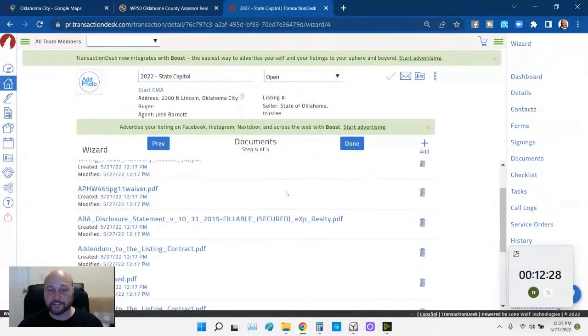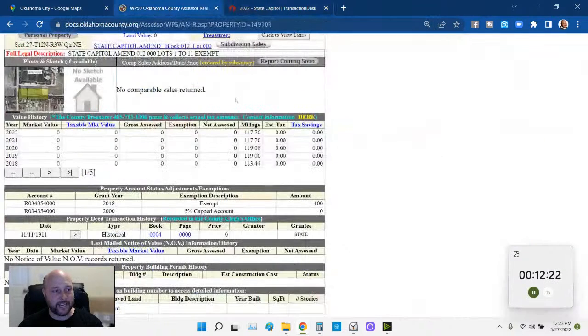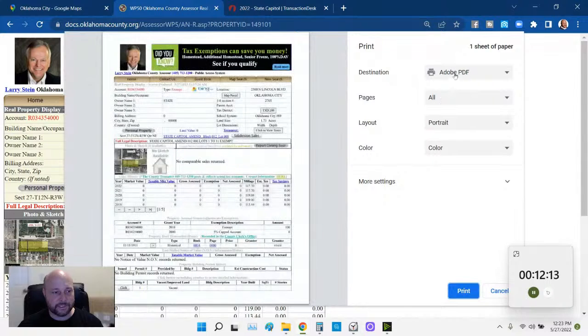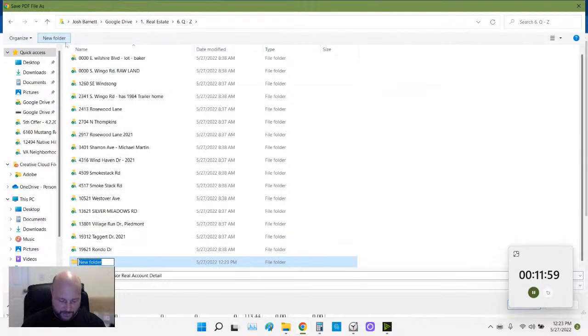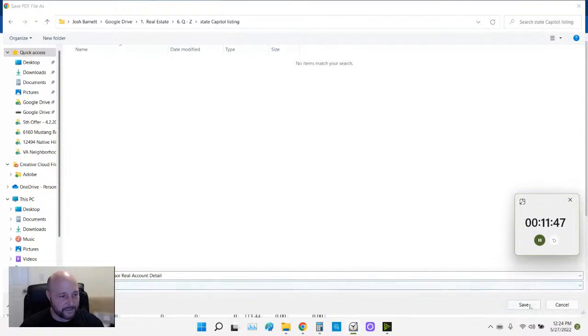And then these are documents that you upload. For example, a copy of the Oklahoma County tax records. The easiest way to do that is just go to the tax records right there, right click it anywhere on a PC, click print, and this pops up. Then you go over here, state capital, new, state capital listing, hit enter, put that in there, and that's the tax sheet. And of course, my little timer is in the way, so save.